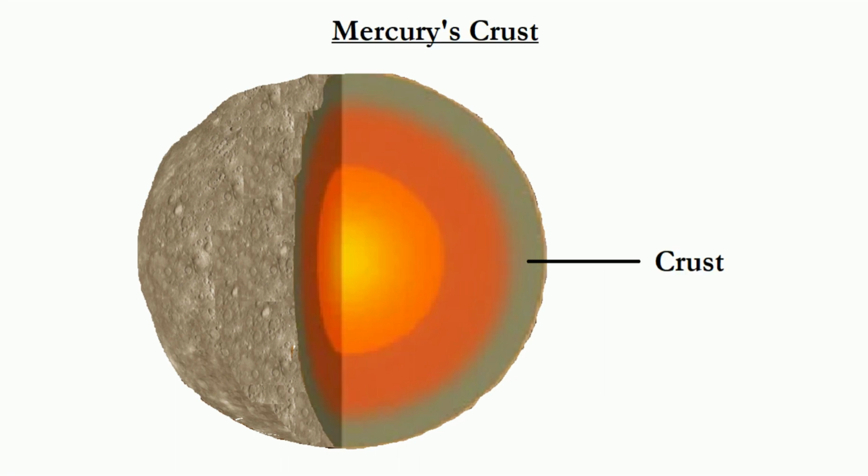Crust. Unlike Earth's crust, which is broken into plates, Mercury's crust is a single solid shell of rock. Earth's crust is broken into plates, but Mercury's crust is not, and it is made of just one single shell of rock.